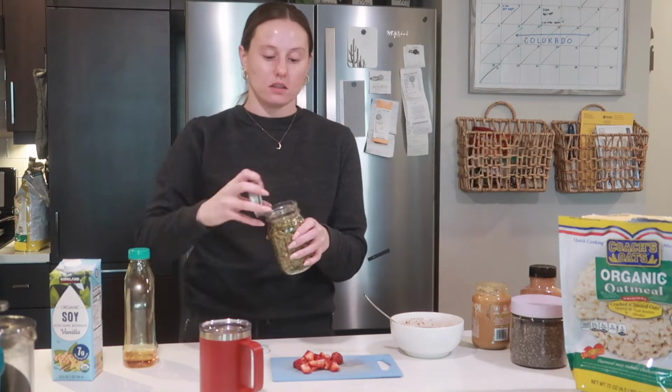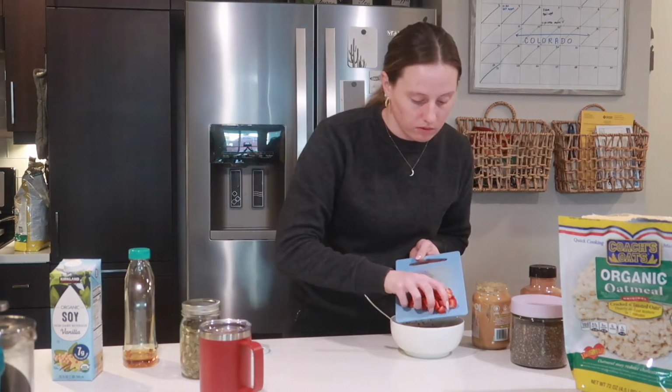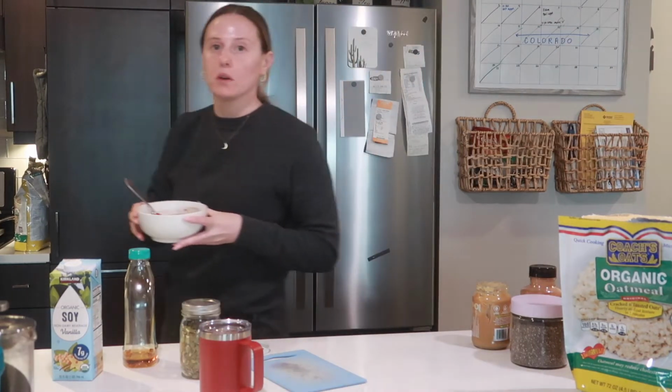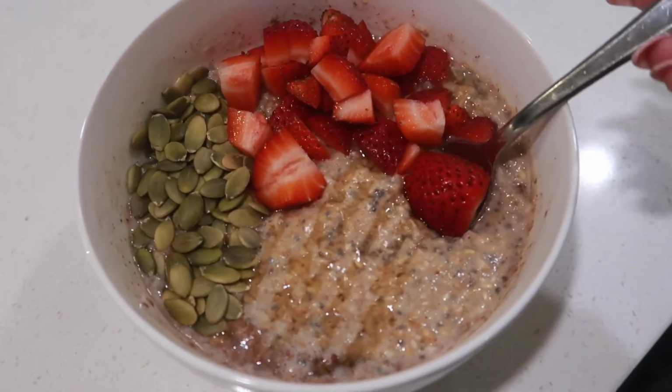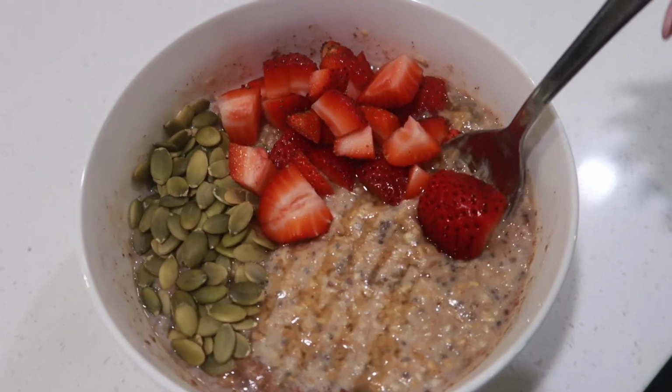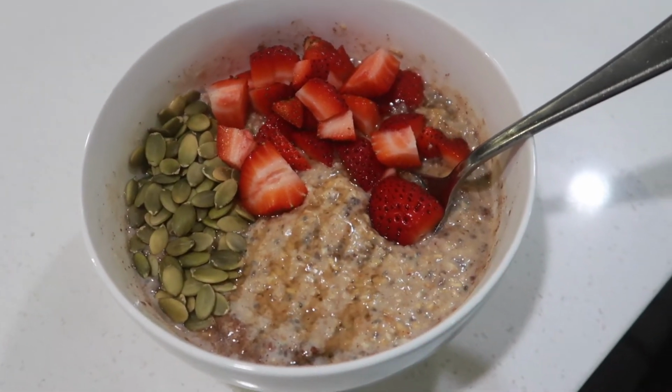pumpkin seeds, let me give you guys a close-up. Again, like I said, it tastes amazing every time, and it is just packed with so many good nutrients to start the day. So I love having this first thing in the morning.